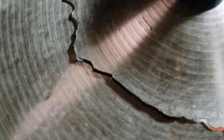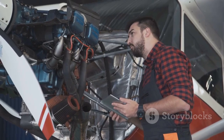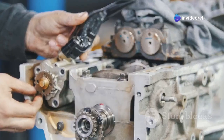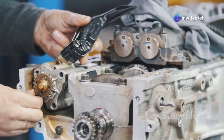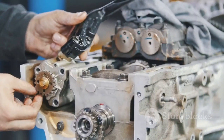This is known as fatigue. Microscopic cracks can develop and slowly propagate until the component fails. This is why transmissions have a defined lifespan or time between overhaul, TBO. Adhering to these TBO limits is crucial, as operating components beyond their design life significantly increases the risk of failure.